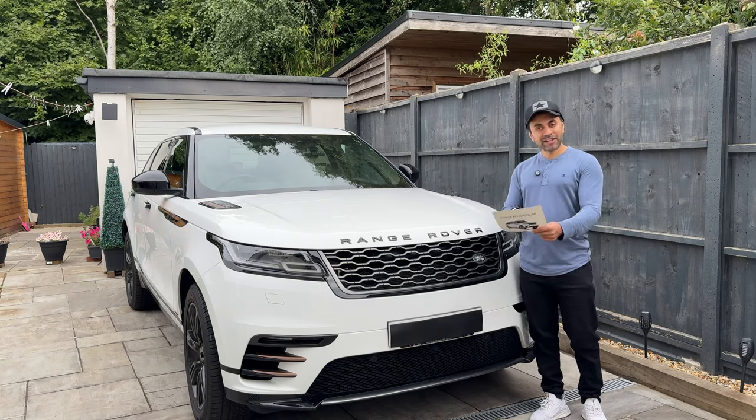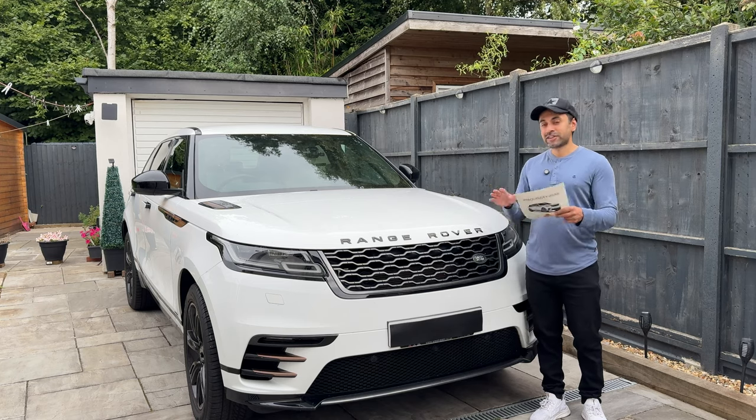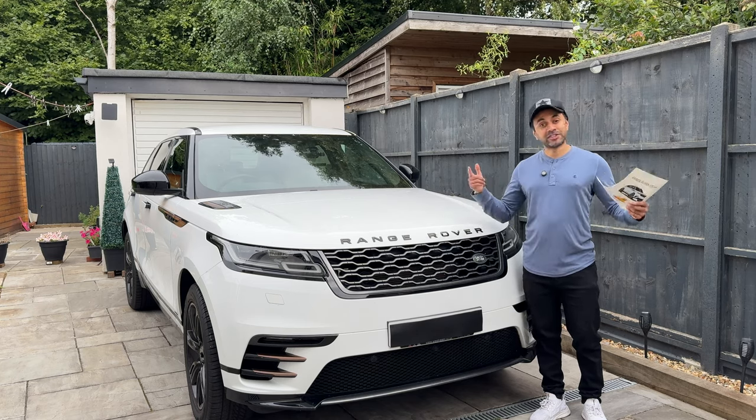So I've got a whole bunch of categories I'm going to run through. They're based on UK pricing, so just remember that. And if you have any questions, as always, drop them down below and let's just get straight into it.